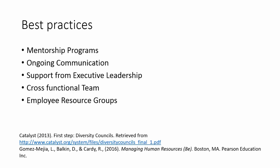You need to have support from executive leadership in diversity programs because there's financial components, and you really want to make sure that it is believed in at the highest levels so employees feel that it's something that's important and not just a fad.